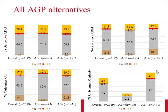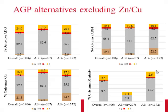So we decided, well, let's look at it without zinc. Zinc is kind of a proven commodity a little bit compared to some of these other ingredients that we're testing. So what if we take out zinc? Is this picture going to change any? And the answer is yes, it does.